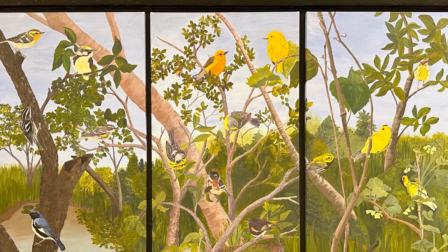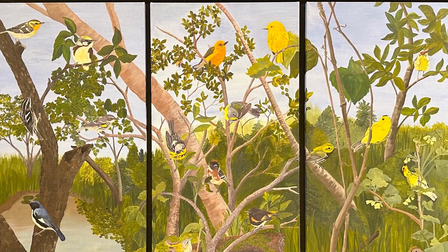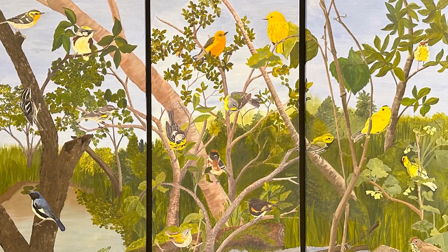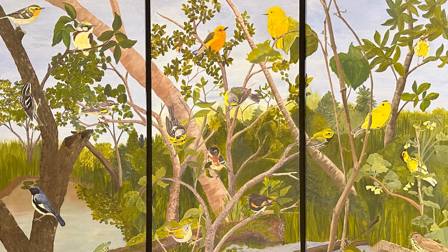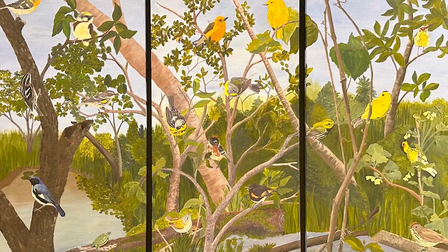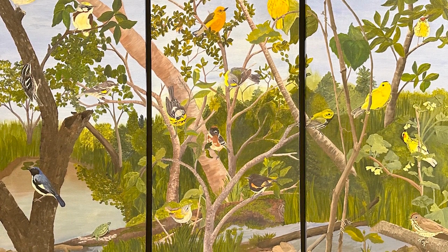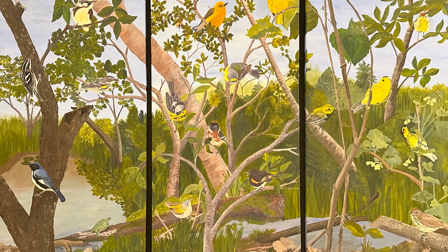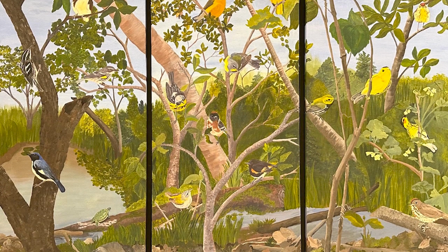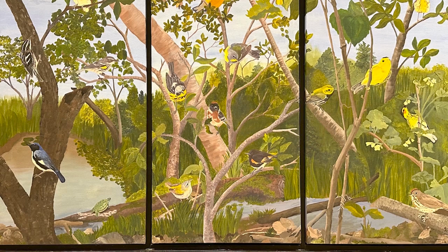This piece was created during the pandemic when she was going birding up at Magee Marsh, which is a big birding destination that is not only in Ohio, but it is known internationally for the breadth of birds that come through yearly on migration. Sue was at Magee Marsh photographing all of the little warblers that were coming through and then using her photographs as inspiration for these three paintings. I love it because they're so well done and they're so beautiful for somebody who doesn't consider themselves a painter.